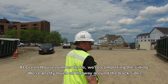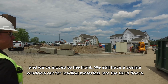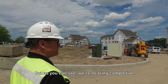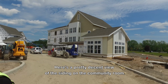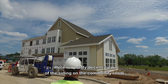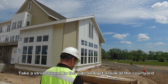At greenhouse number 3, we're completing the siding. We're pretty much all the way around the back sides, and we've moved to the front. We've still got a couple windows out for loading materials into the 3rd floors, but as you can see, we're nearing completion. There's a pretty decent view of the siding on the community room. Take a stroll around to the side and get a look at the courtyard.